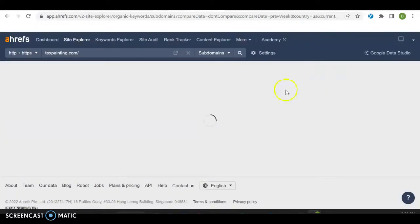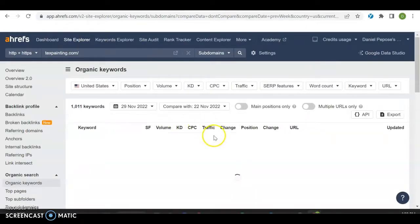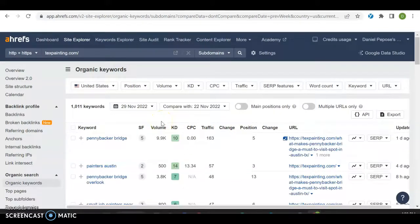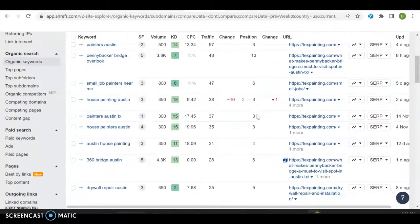So right away, it's taking a little bit longer to load. Like I said, we're going to look at volume, how many people are actually coming to them, and then the position they're in on the page for those specific words. And finally loaded. So these two, like you, it's a blog, so we don't really care about that as much. We're looking for this. Painters Austin, 500 people a month search for it. He got 57 of those people to his website alone. Buyer intent keywords. And they're in position 3. So they're in the perfect spot to get those people.